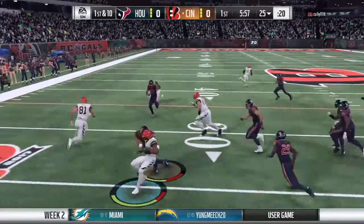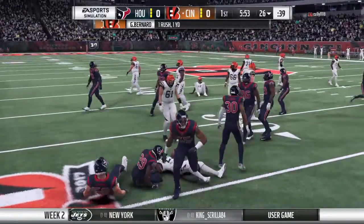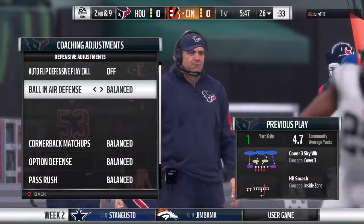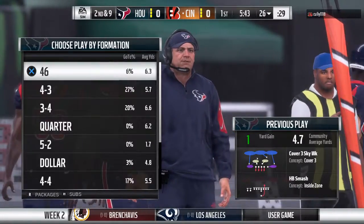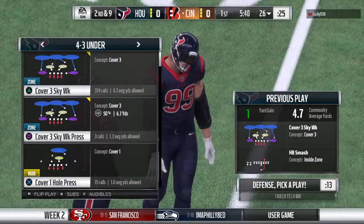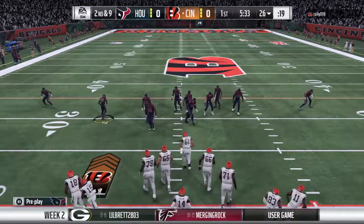Now a first carry for Giovanni Bernard. And he'll get this one up to the 26. Just a yard on the pickup there, and it'll bring up a 2nd and 9. Nice job by that defensive front there to hold him to a short gain on first down. Well played, I must say. Yeah, only getting 1 yard. There was no room to run. See if they stay on the ground for 2nd down.